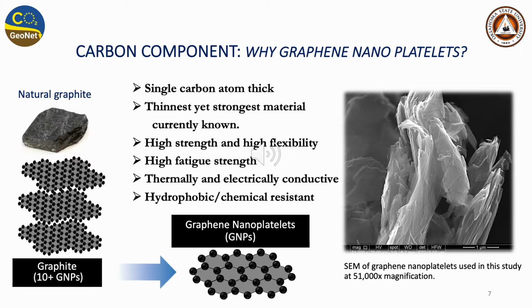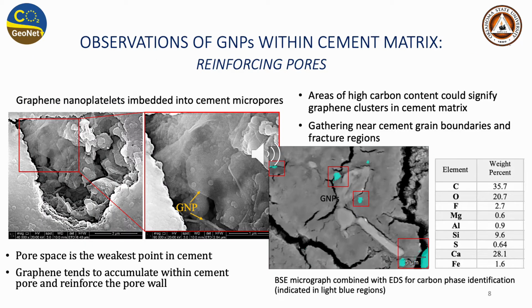It's extremely strong material. It has also a high flexibility. It's very thin, therefore light. It's thermally and electrically conductive, and very importantly, it's hydrophobic and chemically resistant. So what does the graphene nanoplatelets do when mixed in cement slurry? As shown here in pictures, we can see these graphene nanoplatelets actually occupying the weakest part of cement, which are the pores, and therefore provides the reinforcement, and you will see later on that way they impact the mechanical property of cement, which would otherwise be very brittle on its own.